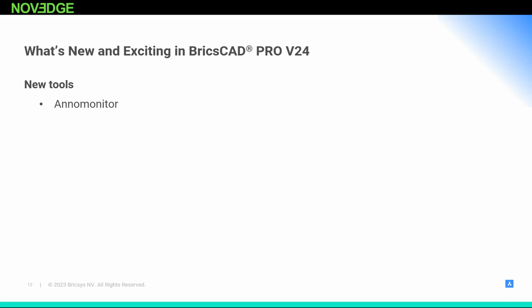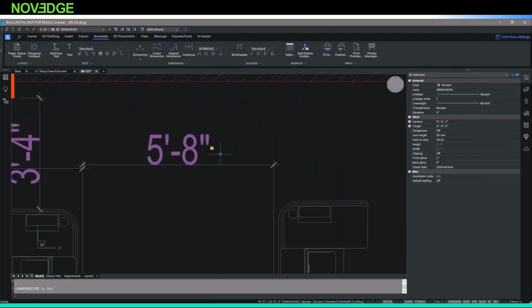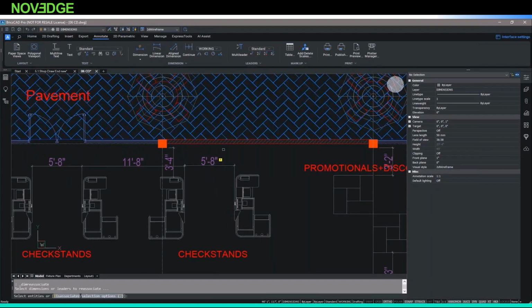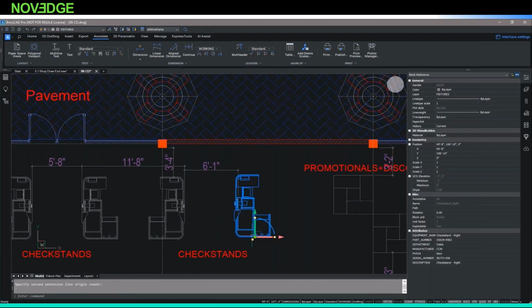Another area where we've improved the performance of BricsCAD V24 is around associative dimensions with the introduction of the ANNOMONITOR system variable. The new Annotation Monitor system variable adds a small glyph that shows associative dimensions that have lost the connection to the geometry that defines them. And the geometry or dimension string can be modified as required so that they're correctly shown and back in sync once again.